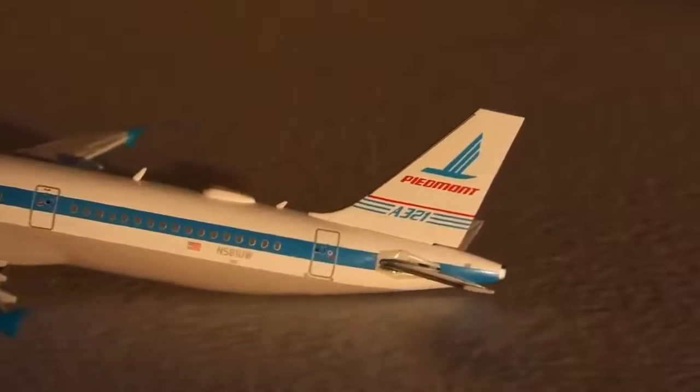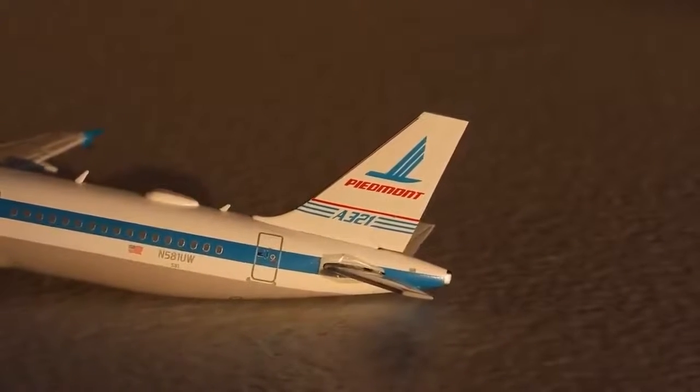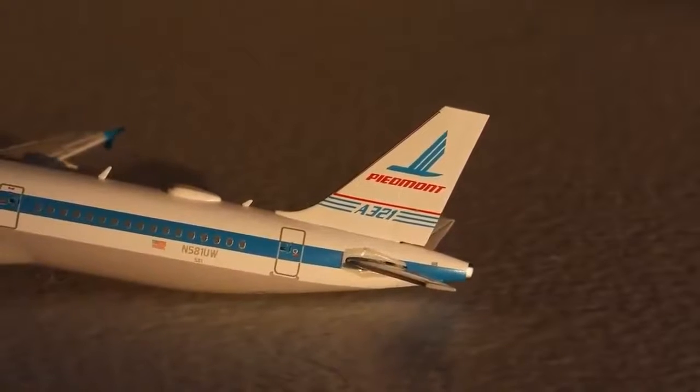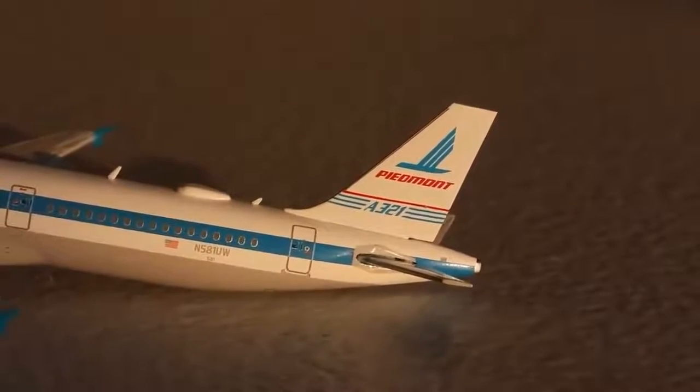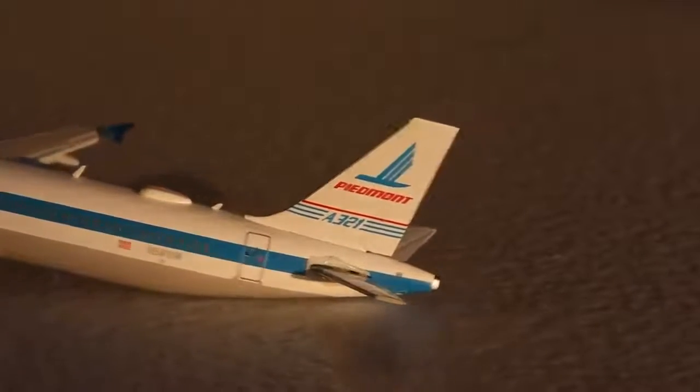Then you got the L4 door and the beautiful Piedmont logo, and they did transpire the A321 as they did put all the aircraft types on their tails, so really great feature and glad to see that. But the Piedmont logo is really cool with that. I think it's a bird, I'm not exactly sure, but it looks quite nice. Love the various colors and looks really good.